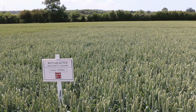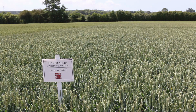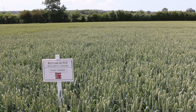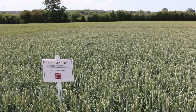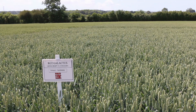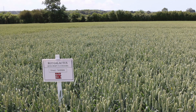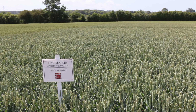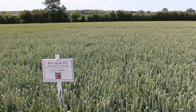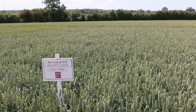Moving on now to Galactus, which is a candidate variety in the Group 3 sector, going from RAGT. Now, Galactus does actually look quite an interesting prospect, not only because, as I said earlier, we've got relatively few varieties to choose from in the Group 3 sector, but that it does bring with it quite a strong set of agronomics and a very decent set of disease scores. A 9 for brown rust, well, we'll see on that going forward as it becomes a commercialised variety, but the other diseases in that sort of 6-7 bracket, which hopefully will see some long-term stability.